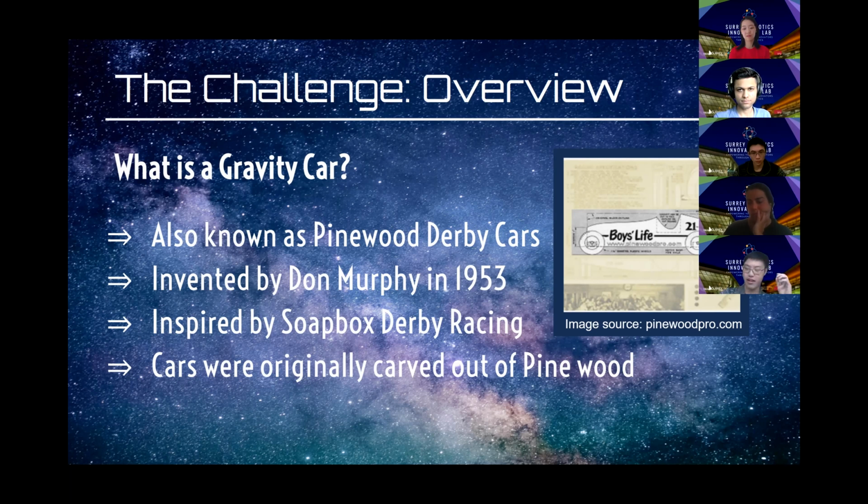He named it Pinewood Derby Racing. Now, this is because these are small model cars. They're not very big, and they're carved out of a small piece of pine. Now, these cars would be raced down a ramp, and so began the idea of gravity cars. Now, of course, our cars will not be made of pine wood, hence the name gravity car.